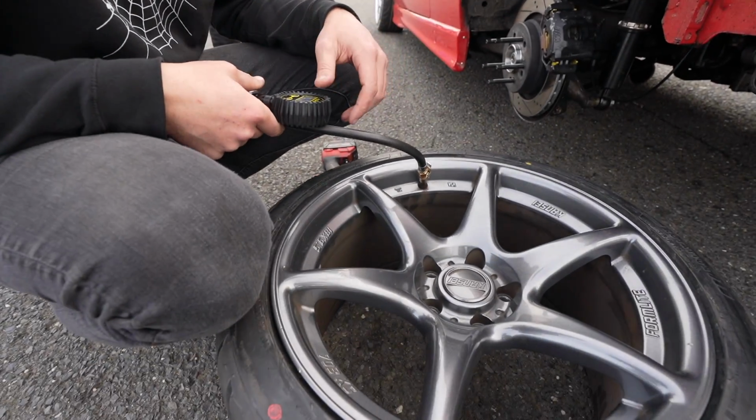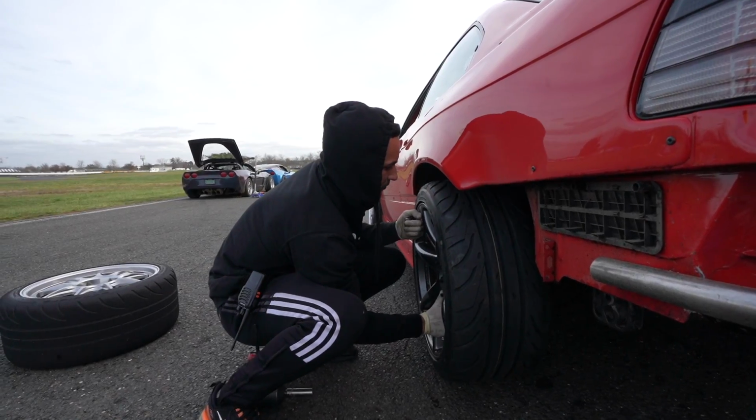So, change the tires. I'd like a little more grip. These wheels end up on everything. I think these wheels have been on every car at one point.